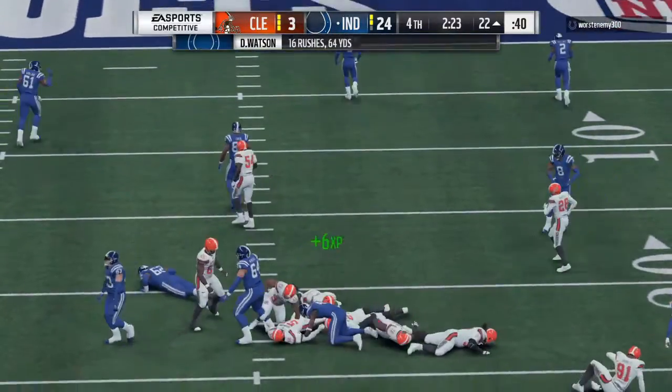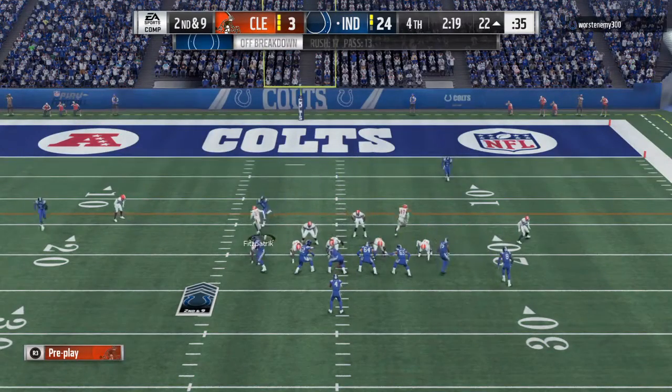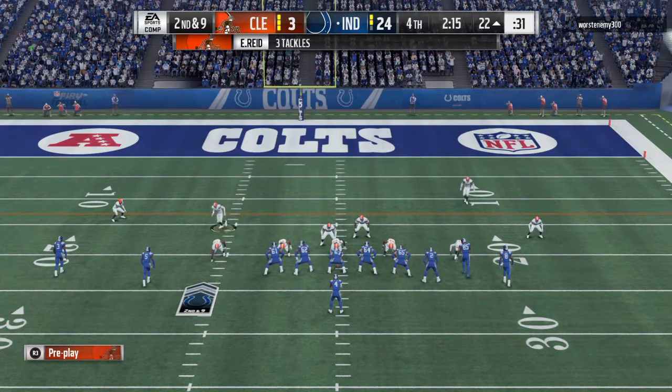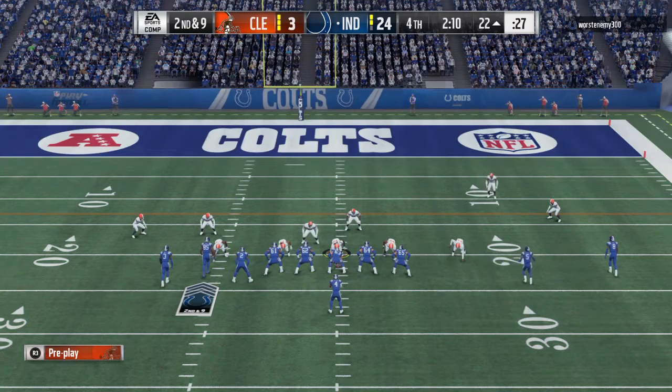And a short gain here, down to the 22. Only a yard on the keeper, and it'll be second down. And in this situation with the lead in the fourth quarter, they're liking keeping the ball on the ground, I'm sure. That's just smart football, but you know the defense has to know it as well. They've got to stop them here.